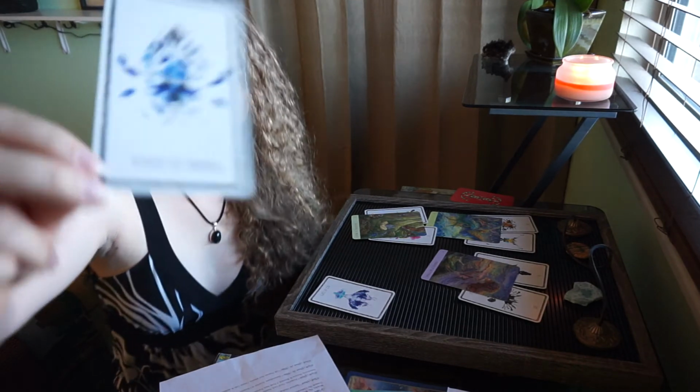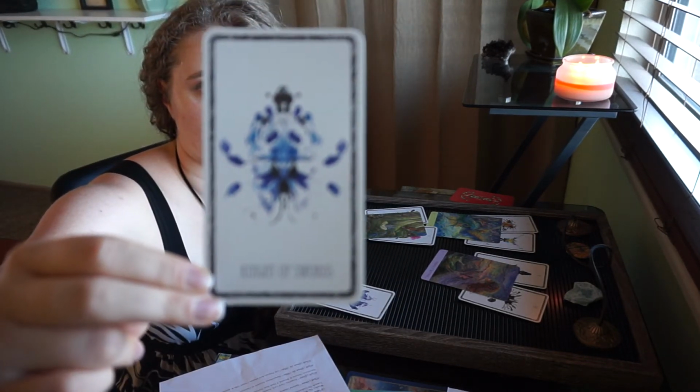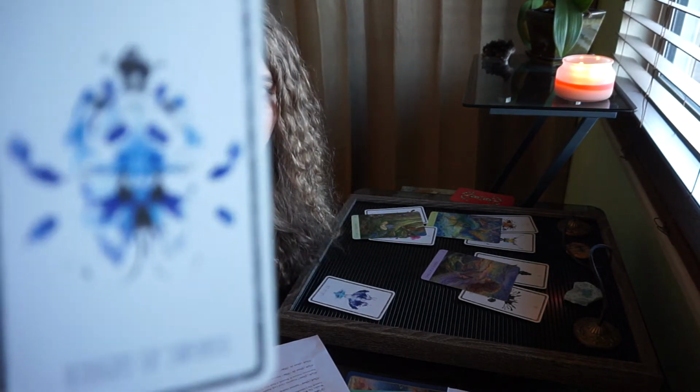It's not going into focus. Give me a second here. Okay, there we go.